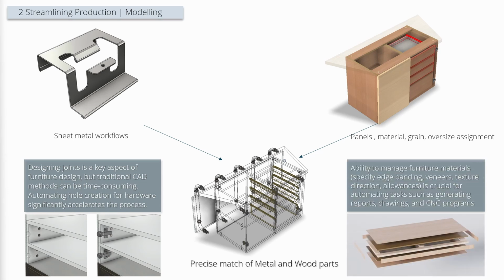Also, you need to make sure that the CAD system you're using is capable of working with furniture materials. So we need to know that each part is a small assembly, can be made of multiple layers or multiple pieces, the other sizes, grain direction, and so on. And all the data should be transferred to the reports, drawings, and CNC programs.